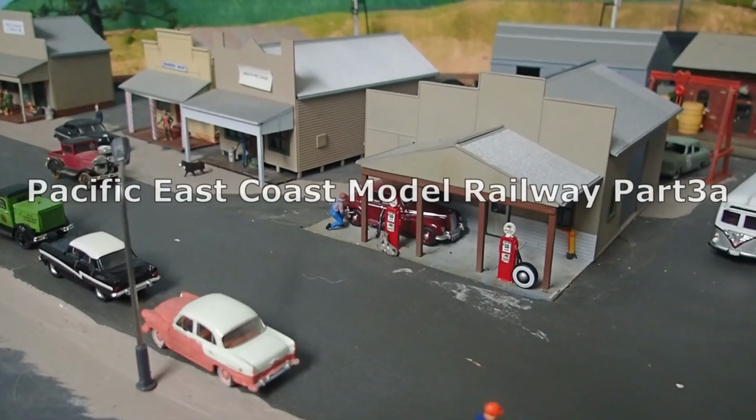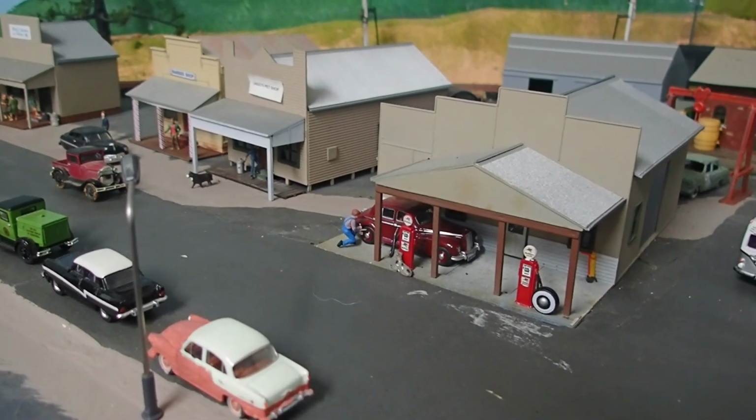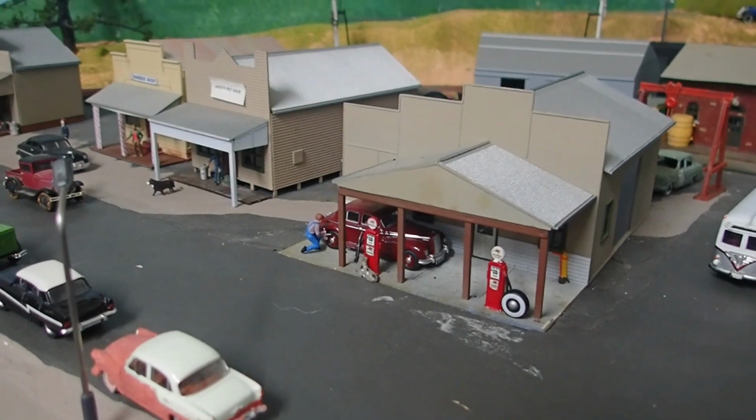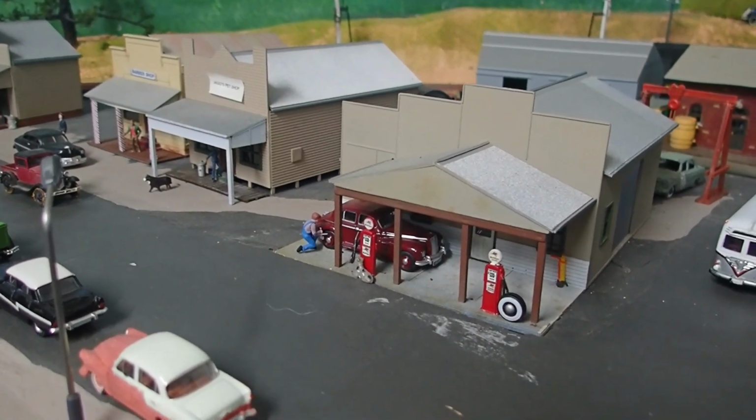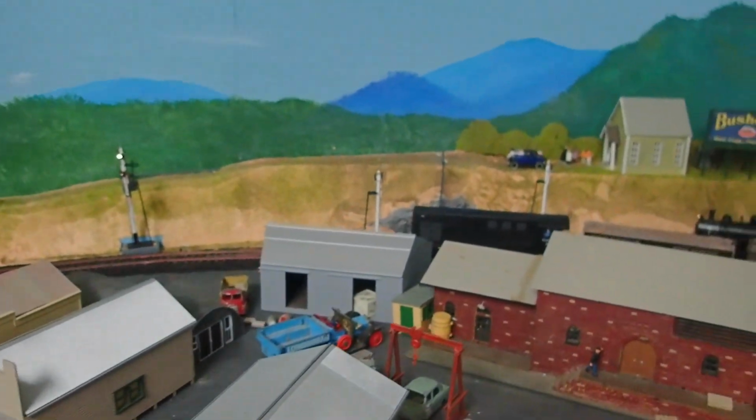Well, welcome back to the Pacific East Coast. When we left off last time, we had just dropped off the coal hopper at the quarry, and 383 was taking her load off somewhere. So we're going to see where she's going to go.